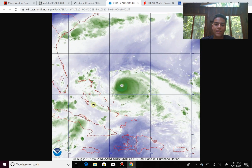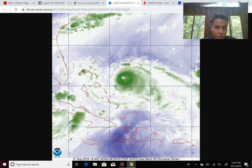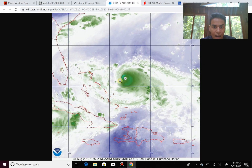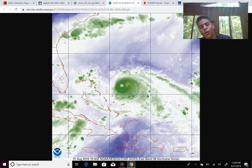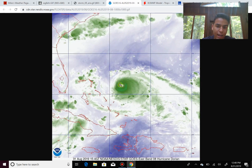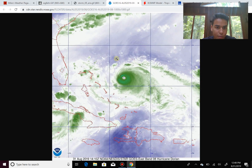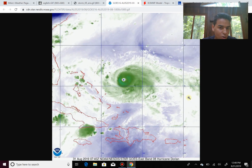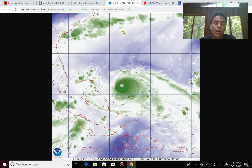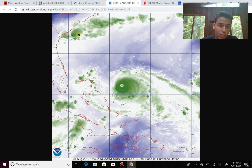But at the same time, we could see an eyewall replacement cycle that could weaken it in the future, since large, intense hurricanes with very defined eyes usually go through several eyewall replacement cycles, which as a result kind of weaken the hurricane's wind speed, and sometimes hurricanes don't recover from that. But we'll have to see if this goes through any eyewall replacement cycles that could potentially weaken it. But other than that, it seems like there's not much else to really weaken it.